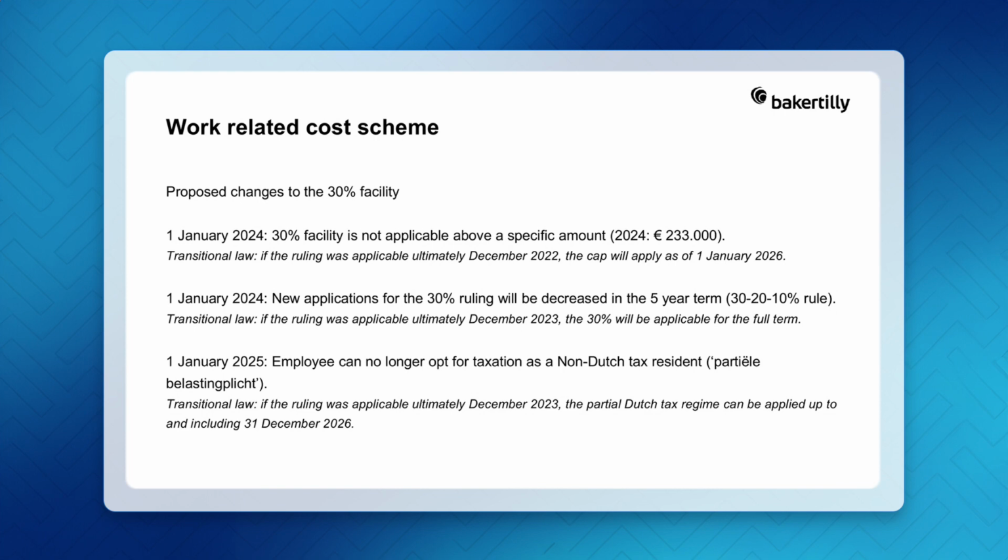In the first 20 months, you can still apply the 30%. In the next 20 months, you can apply 20% reimbursement tax-free. And in the last 20 months, you can apply a 10% tax-free reimbursement. Also, in this case, there's transitional legislation. If the ruling was applicable in December 2023, you can apply 30% for the whole full term that the ruling was granted by the tax authorities. So this could only have an impact if you would apply for the ruling as of January.